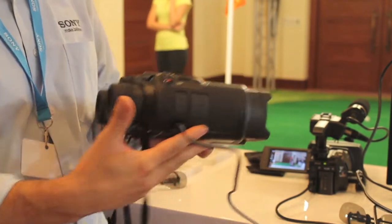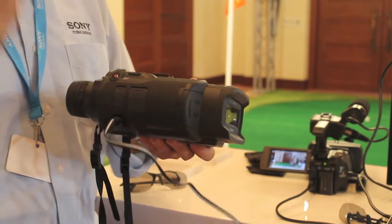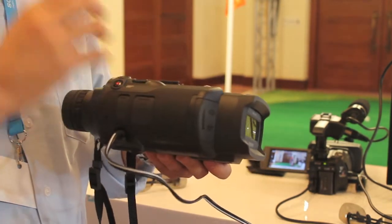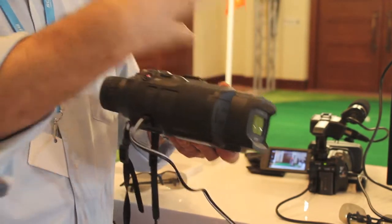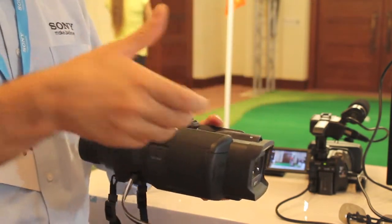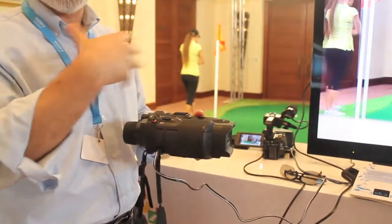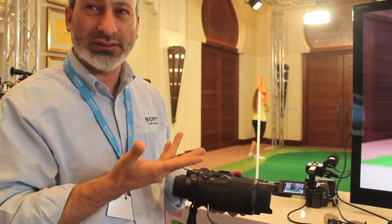So it can take the 3D while you are zooming in? You can zoom. It's just usually you would not do that when you're shooting in 3D. You want to make sure you zoom to an area that you fix your convergence, you fix all the focus, and then you shoot. If you start playing with the focus, it changes a lot, and it's not easy to fix it to make it pleasant for the eye to see.